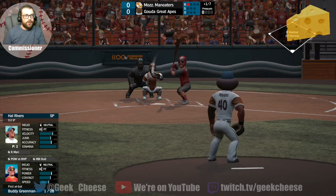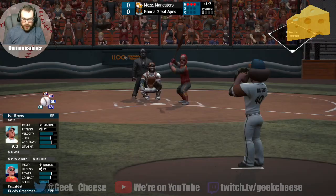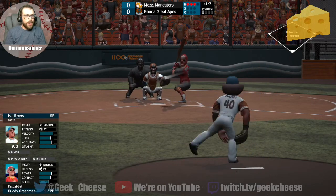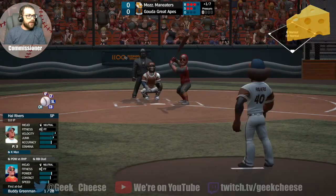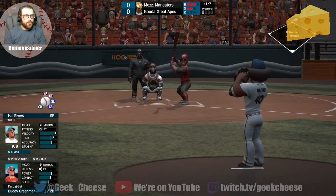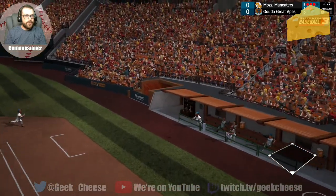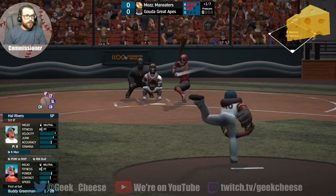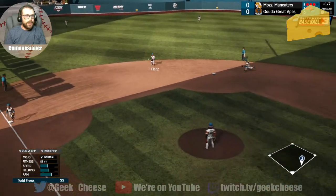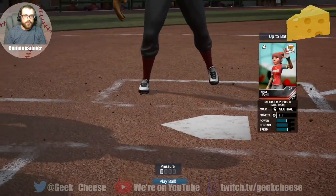here, Cheese League Baseball. And today, we're going to see Hal Rivers, who's on the mound right now for the Gouda Great Apes. He's going to face off against Growler, and Buddy Greenman is up with a full count for the Maneaters. And he fouls that one away, just off the Great Apes dugout. And there's a little hit to Fleep over at shortstop, and there's the first out of this game.